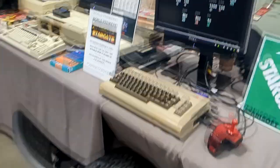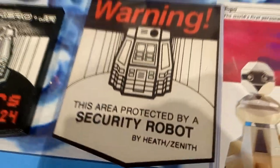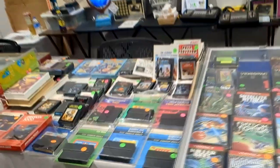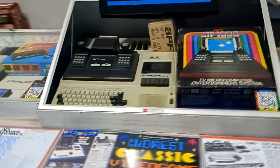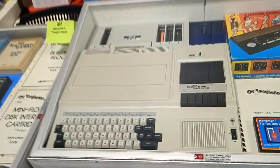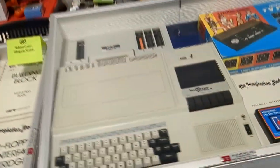Ken. Some robots. A Heath Zenith robot. That's pretty cool. Carts for sale. These are interesting looking machines. APF Imagination Machine 2. I don't think I've ever seen that.